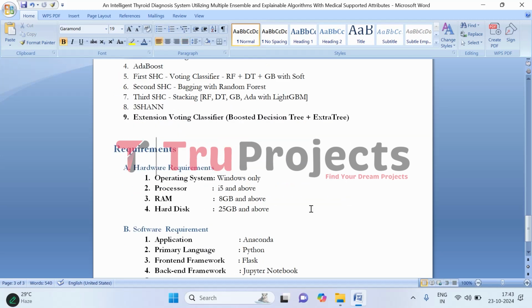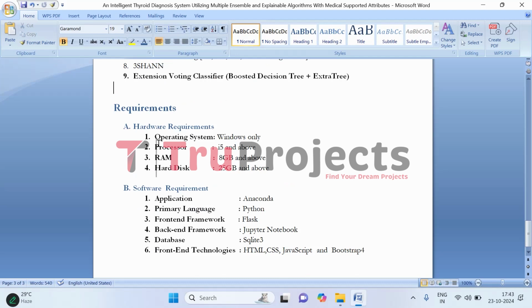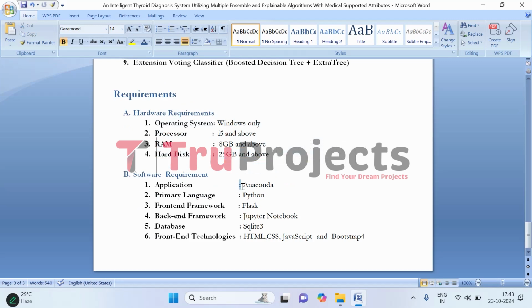To implement this project, we need some basic requirements, which are hardware and software. Coming to hardware, we need an operating system of Windows, a processor of i5 and above, RAM of 8 GB and above, and a hard disk of 25 GB and above. Coming to software, we need the application of Anaconda, primary language of Python, front-end framework of Flask, back-end framework of Jupyter Notebook, database of SQLite 3, and front-end technologies are HTML, CSS, JavaScript, and Bootstrap 4.